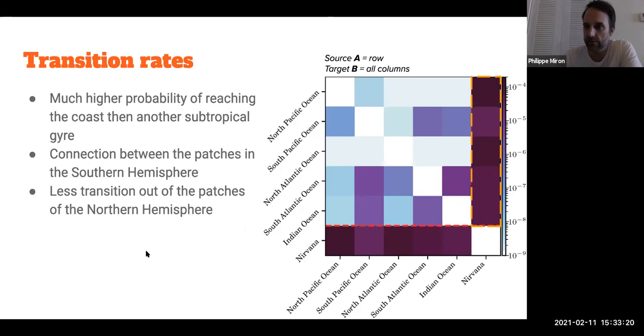The second thing that we can notice is that the southern hemisphere garbage patches are connected together. As I said before, for the Indian Ocean, if we look at where it maximizes, we have higher values in the South Pacific and the South Atlantic. Same thing for the South Atlantic: it converges more to the South Pacific and the Indian Ocean, and the South Pacific Ocean converges again to the South Atlantic and the Indian Ocean.